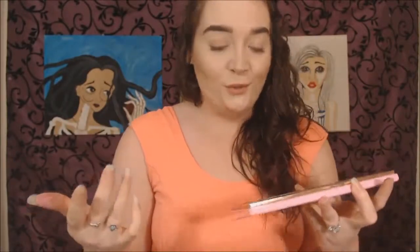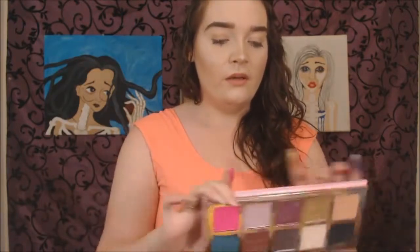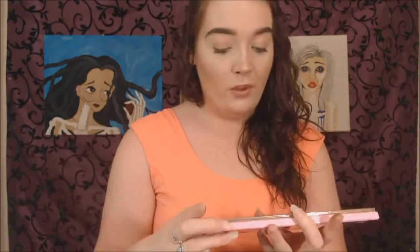So that one's really worth it as well if you use this whole palette up and you don't want to have to buy it again, which I completely understand because I'm on a budget too. Getting shades like that are really common shades, but they're the ones that we all love and get these palettes for. For that price you just can't beat it. I don't think it's going to let you down.